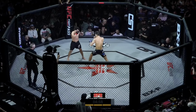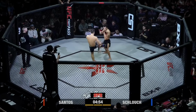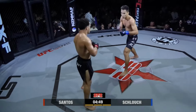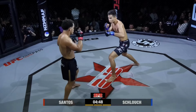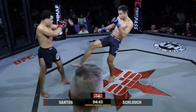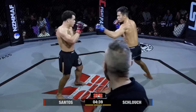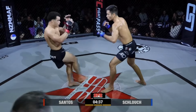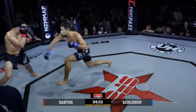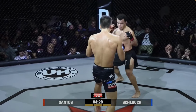Third and final round underway. Julian Schlouch pressing forward, stabbing a teep up the center. And perhaps another blow drifting a little bit low there. Brendo Santos happy to continue on though. Yes, Schlouch definitely the busier of the two.